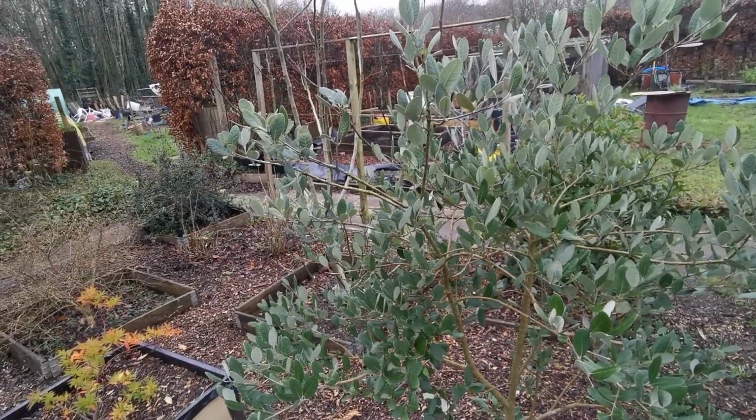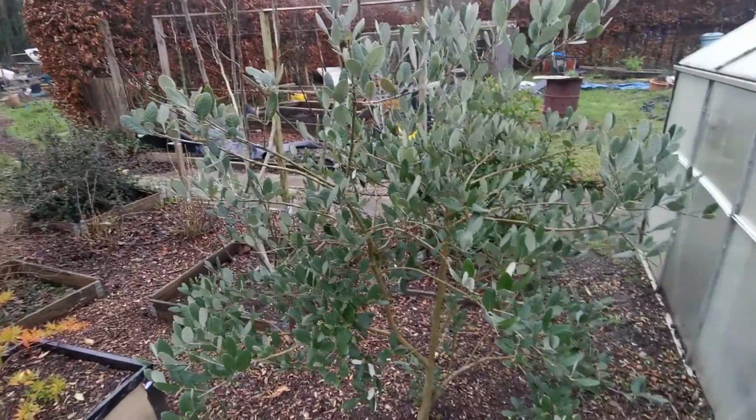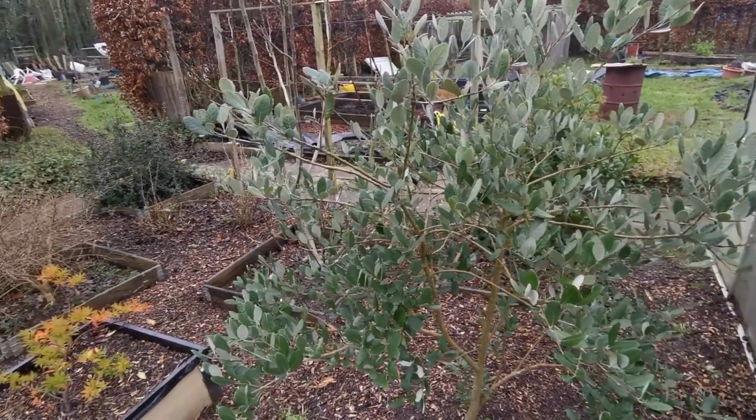There was no fruit, unfortunately. I don't know what happened. I think it was maybe because I replanted it last year. I wasn't expecting fruit, so it's not surprising really, to be honest.